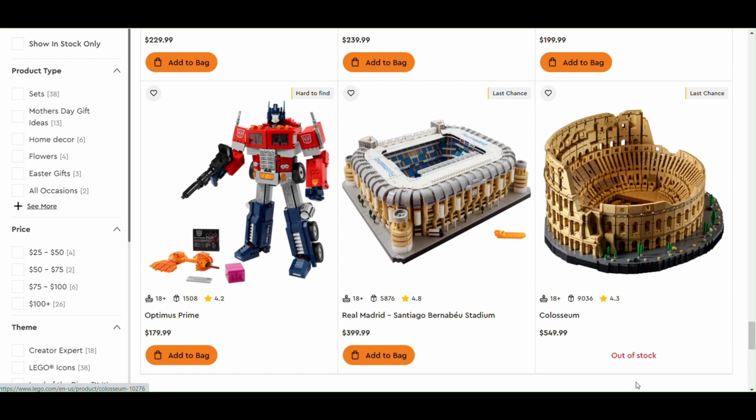The Colosseum, which is out of stock, I believe it's retiring this year. It's a good set. I mean, it really looks like the real thing. It's crazy, actually, how much it looks like the real thing. But it's a lot of repetitive tan parts, so I'm not sad that I missed out on it, but I'm happy for the people that did enjoy this set.